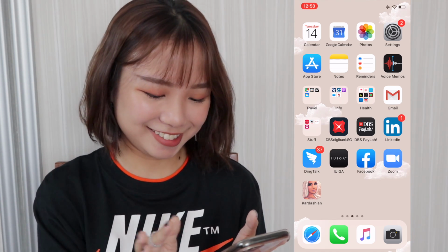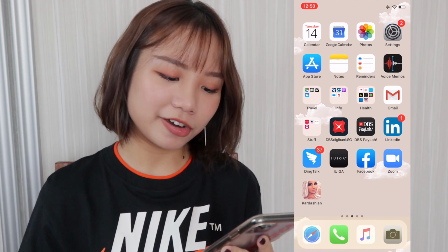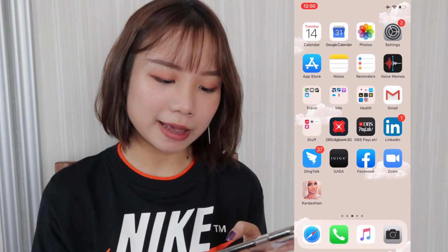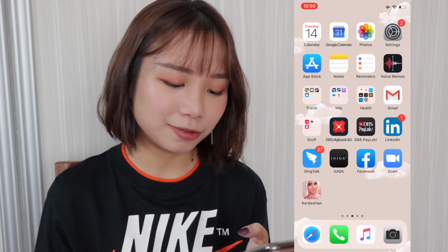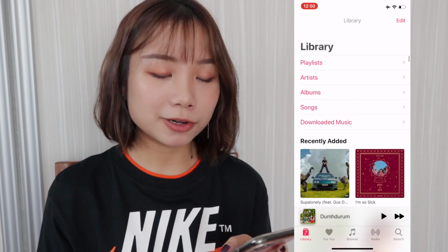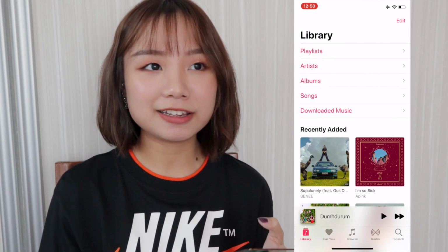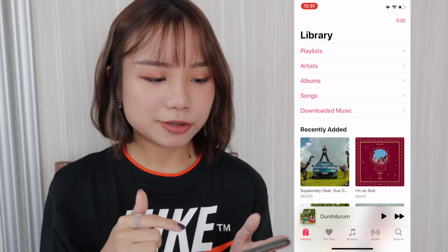So yeah. Okay, at my bottom bar, which is this bar right here, I have Safari, my phone app, my music app, and camera. These are the apps that I use all the time. I love taking photos, so I just have my camera app there. And Apple Music, I use Apple Music all the time because I have the family plan, so I use it like every day. And actually when I was studying, I listened to Apple Music a lot.